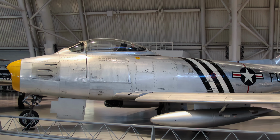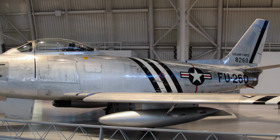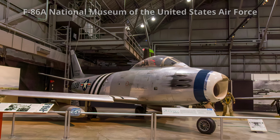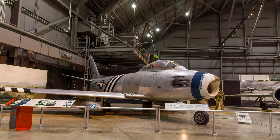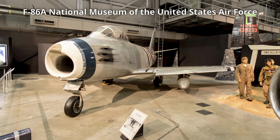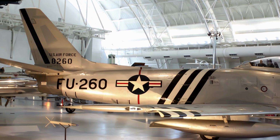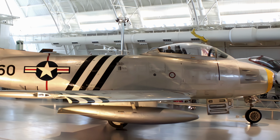A great deal of captured German aerodynamic data became available to North American aviation designers with the surrender of Germany in May 1945. Part of it showed that swept-winged aircraft could be controlled at a considerably higher Mach number, percentage of the speed of sound, than a straight-winged aircraft of the same general configuration. On September 15, 1948, a North American F-86 Sabre set a world speed record of 671 miles per hour. In addition to its high performance, it had excellent handling characteristics and was well liked by its pilots.